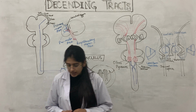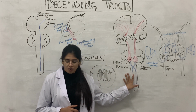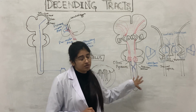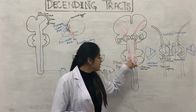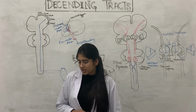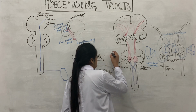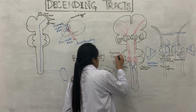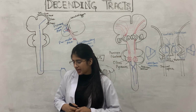Now there are a total of 1 billion neurons present within the body and within this whole tract, and these are giving signals to one another. These nuclei are called the pontomedullary nuclei, or we can also call them the pontine nuclei. The nuclei that are present in the swelling are called the pontine nuclei.